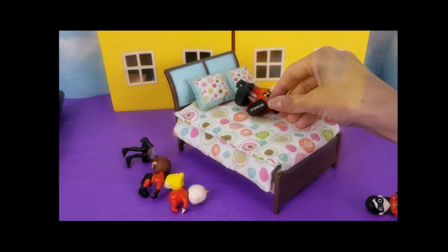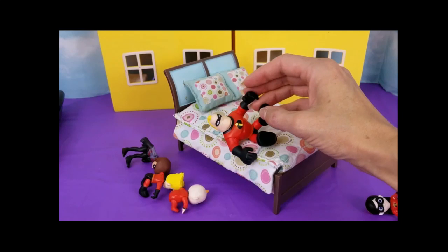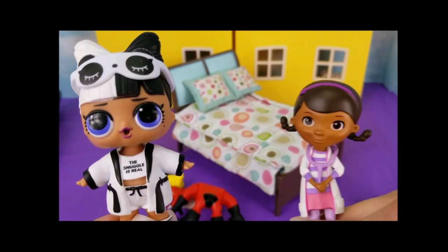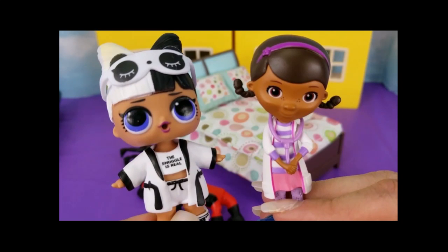One last Incredible jumping on the bed. Mr. Incredible fell off and bonked his head. Snuggle Babe called Doc McStuffins. Doc McStuffins said, no more Incredibles jumping on the bed.